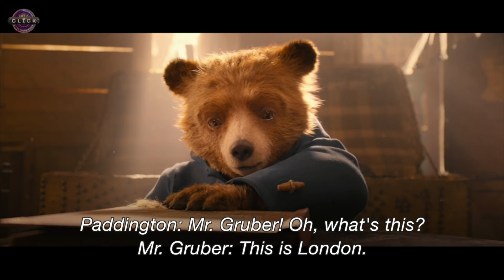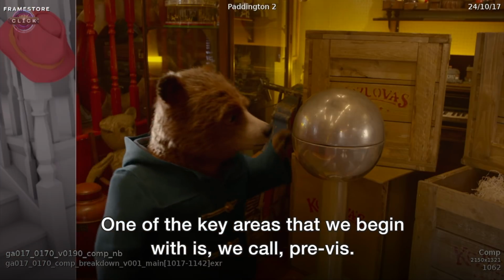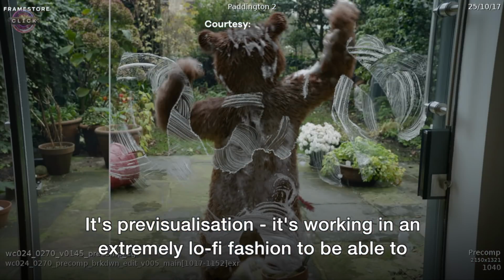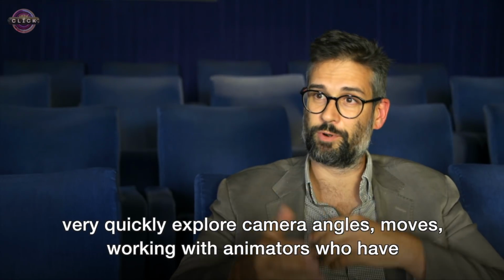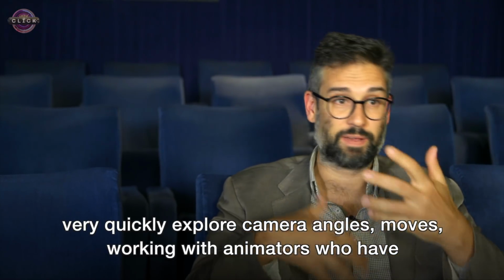This is London. One of the key areas that we begin with is what we call previs. It's pre-visualization. It's working in an extremely lo-fi fashion to be able to very quickly explore camera angles and moves, working with animators who have a familiarity with Paddington himself.